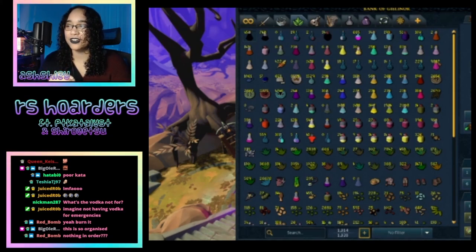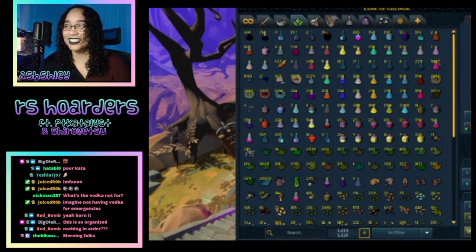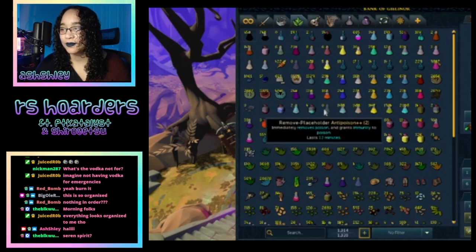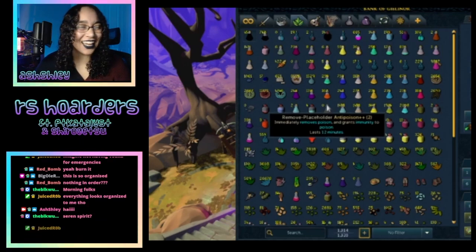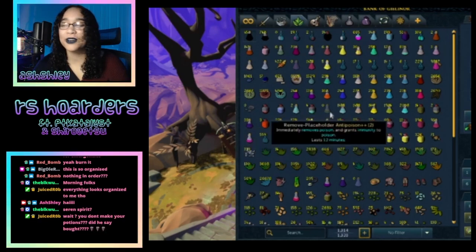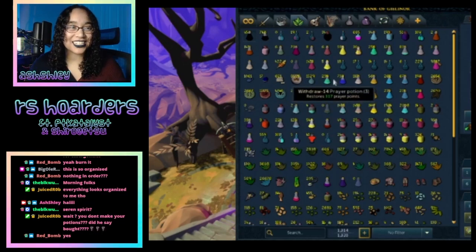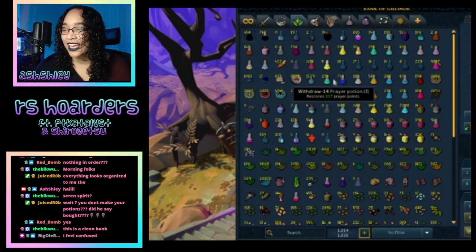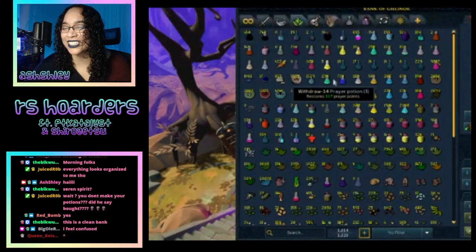So, I'm having a triangle going into the square hole moment right now. Some of your potions go in descending order, like full, 4, 3, 2, 1. Some of them go 1, 2, 3, 4. Wait. What goes 4, 3, 2, 1? I mean, if this stresses, this is good. If someone has an organized bank and they look at this and this stresses them out, I'd love it. It probably would stress them out. Does anyone feel stressed right now? You don't make your potions wrong. Ash is stressed. No. This is a clean bank. I feel confused.